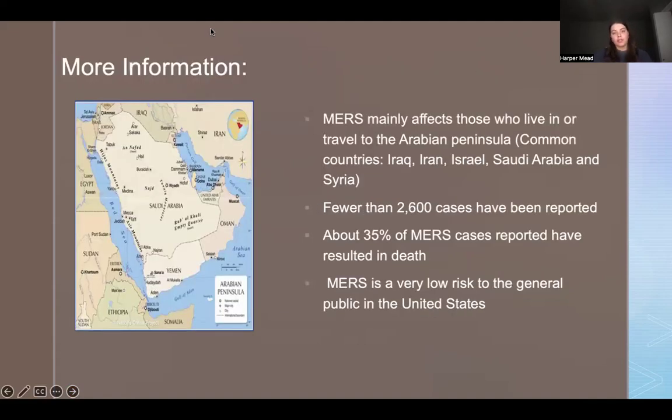Some more information. MERS mainly affects those who live in or travel to the Arabian Peninsula. Some common countries in the Arabian Peninsula: Iraq, Iran, Israel, Saudi Arabia, Syria, a few others, but those are the common ones that see most of the cases.